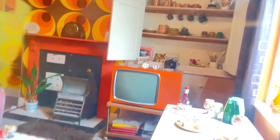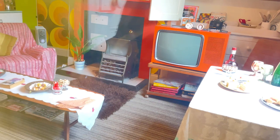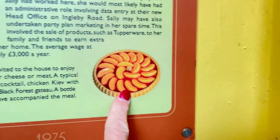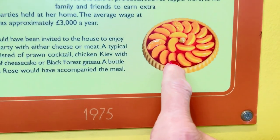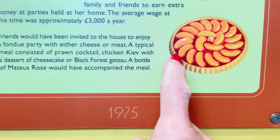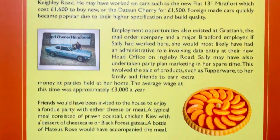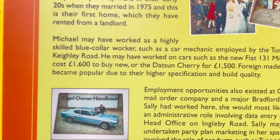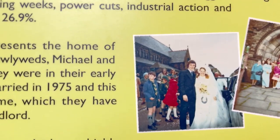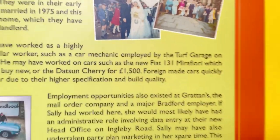Oh, look at that. Cheese and pineapple and stuff on sticks. That were very popular. Very 70s. Oh, my mum used to make this. Do you remember that? Sponge, mandarin oranges. Well, I think they might be pear, peach, but these ready-made flan things. And the Capri on a handbook. And a typical wedding scene there. Somebody, probably in Bradford.